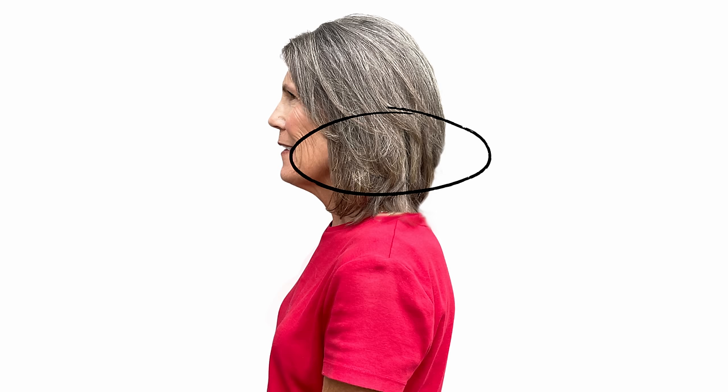Now, the concern with that is that it creates just kind of an overall choppy, almost unfinished look, if that makes sense. But in reality, all we need to do is texturize those ends a bit, and it'll go a long way to not only blending all of those layers in so it looks overall a lot smoother. Yes, you would still be able to get movement and texture out of it, but it wouldn't look so choppy. But also, that added texturizing lightens that hair up a little bit and gives it the ability to get volume and shape.